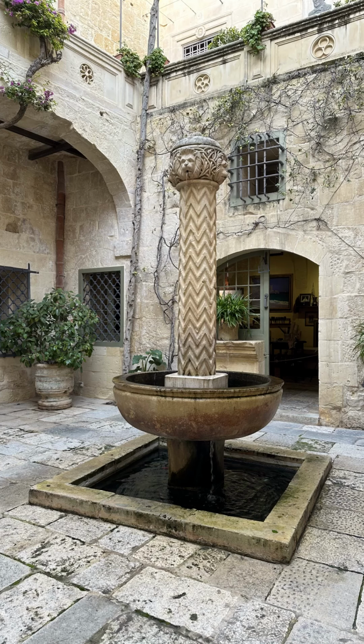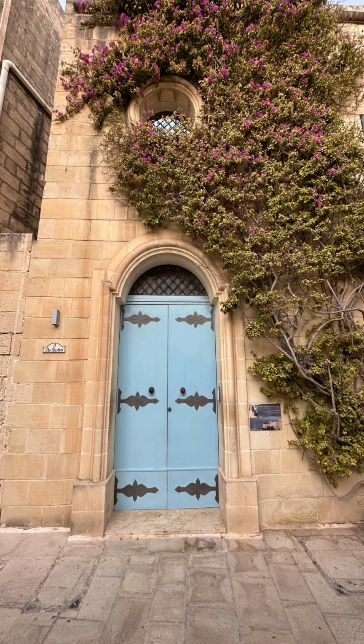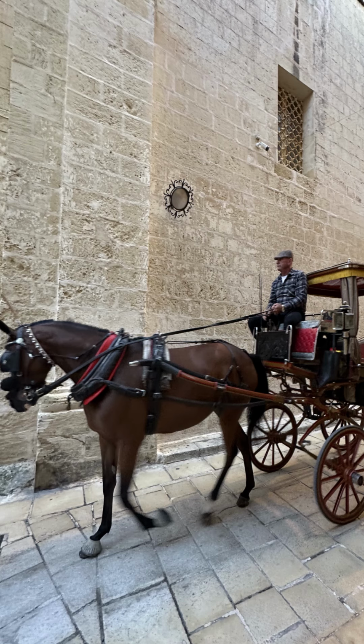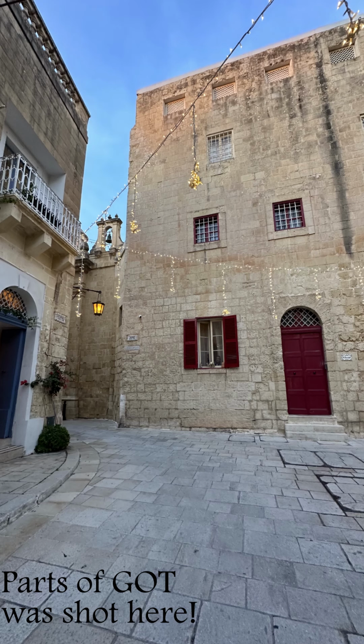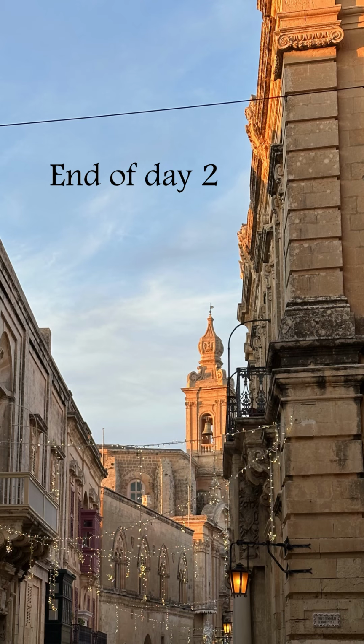In the Middle Ages, this city was the capital of Malta, and when the Arabs captured it, they renamed it Mdina, and later on Mdina was renamed Mdina. And with the sundown, the second day of our trip came to an end.